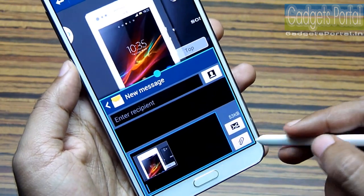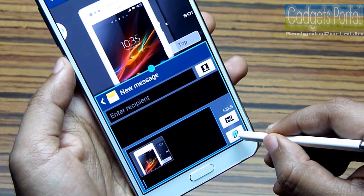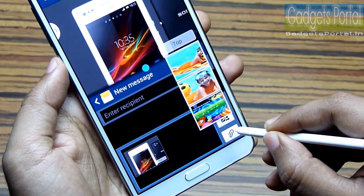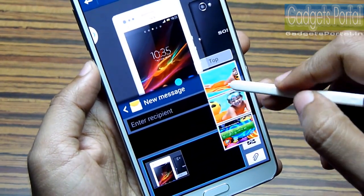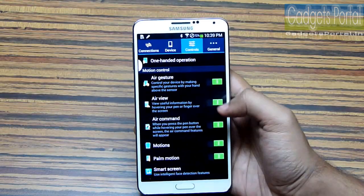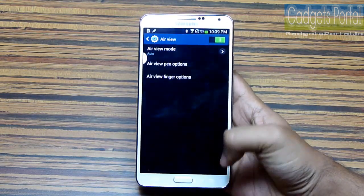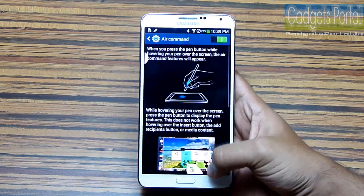Now if you hover and press the button on the S Pen, you can get the attachments from the gallery. These are the few areas where the air command wheel does not come. There are a lot of gestures you can apply to this Galaxy Note 3. I'm just showing you the options, and you can pause and check this out.